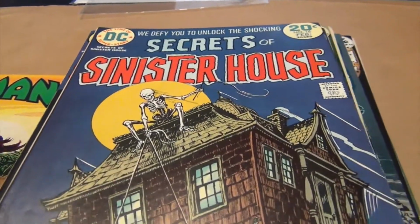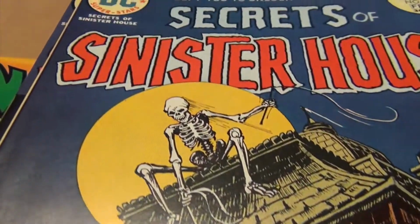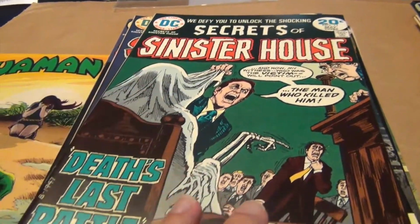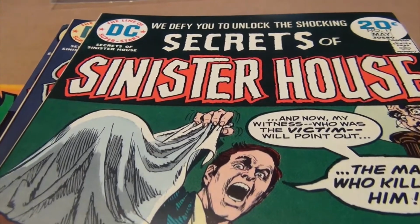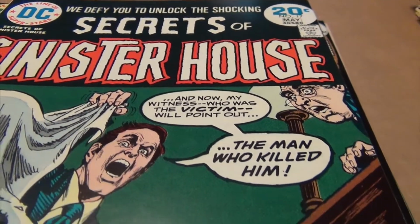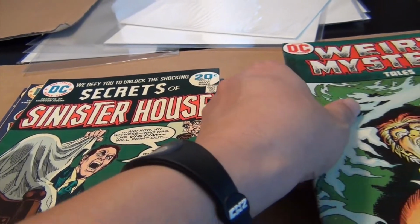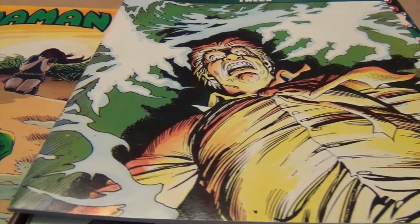And then look at this one. And then this one. The majority of these books came from the collection of David. For those that watch a lot of my videos, you know who I'm talking about. I bought the bulk of my horror books and war books from him years ago. One of the most obscure titles, but I absolutely love this cover. Weird Mystery. Incredible covers. Look at that.